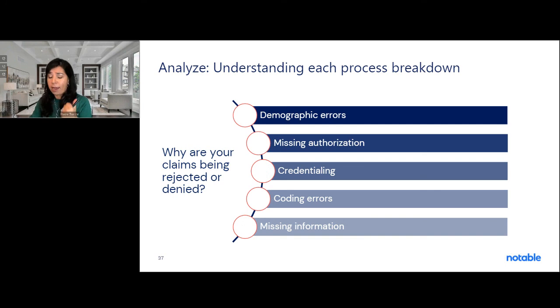Why am I getting denials? Is it because of eligibility? Why am I getting eligibility denials? Because we're not getting the insurance cards. Why are you not getting the insurance cards? So you go down the path of asking the 5 why questions to get to the source of the problem.